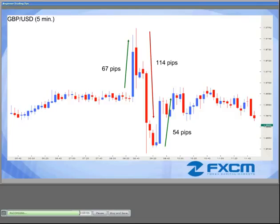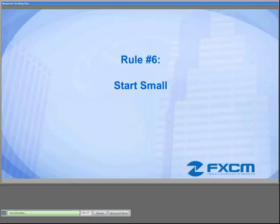Another reason to avoid trading during news events is that liquidity often dries up and spreads widen, which means that getting in and out of trades can be very difficult. It's much better to wait for a few minutes, since liquidity returns and spreads tighten again pretty quickly after the event.